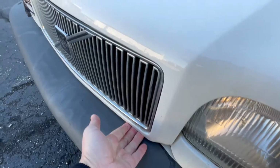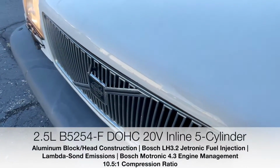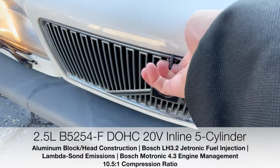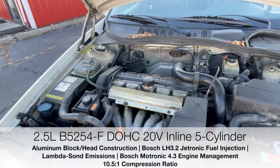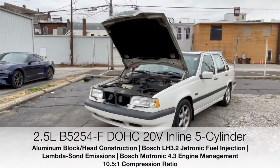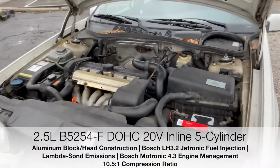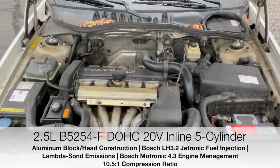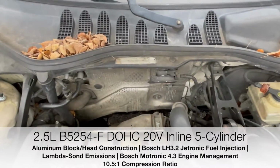Now, while all-wheel drive was optional, our car is actually the standard front-wheel drive configuration, and it features power coming from an aluminum block and head B5254F 2.4-liter dual overhead cam 20-valve inline 5-cylinder engine. This transverse mounted engine features Lambda-Sond emissions, a Bosch LH 3.2 Jetronic fuel injection system, a Motronic 4.3 engine management system, and features a 10.5-to-1 compression ratio.